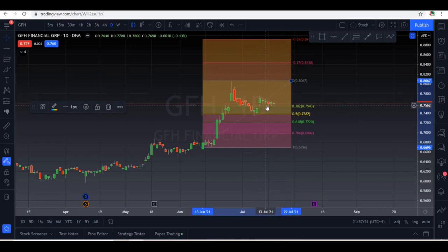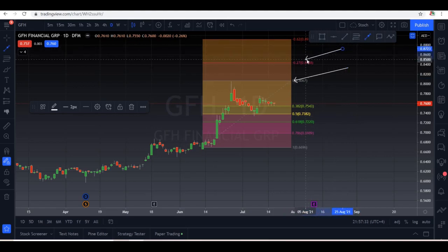Where can be the next resistance, or where is your first target? Your first target is here at 0.80. That is the first resistance or the previous swing high. Your second target should be around 0.8438. That is this area. This is how you take targets using the Fibonacci retracement tool.